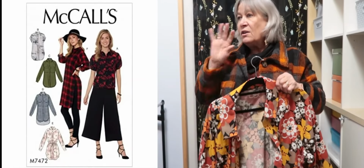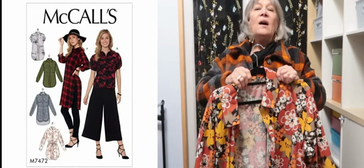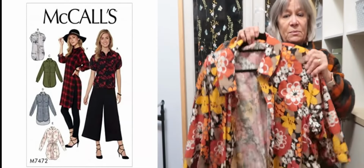A lot of you said you liked it and you wanted to know what the pattern was. And the pattern is a McCall's pattern. I can't get access to my patterns here because I've got a lot of stuff around here, but I'll put it up there to let you see what it was. It was a McCall's pattern.